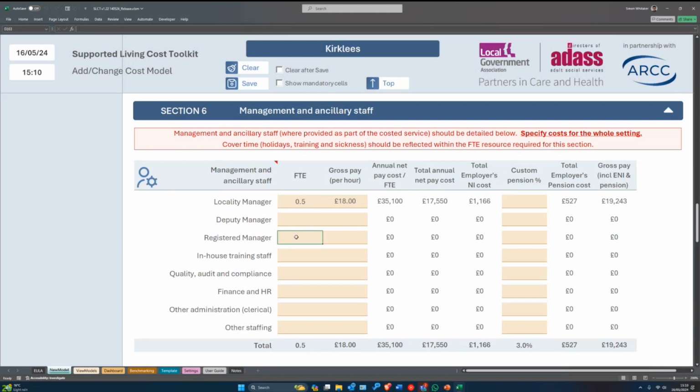Let's not have a deputy because we've already got a locality manager, but let's have a registered manager, and let's assume that this registered manager works across 4 settings. So we're going to half it again. Okay, so I put 0.25 in there. I appreciate it says 0.3, but if you look in the formula box at the top, you can see what you've actually typed. We've just rounded the number in the box so that you don't get lots of decimal places. And let's say it's £23 an hour. So that gives me an annual registered manager cost of 44,850. Might be a bit cheap, might be a bit expensive for some, don't really know, but it looks fairly reasonable to me. So we're going to put that cost in, and we can see here that we've got 11,213 or 11,840 costs applied to this setting.